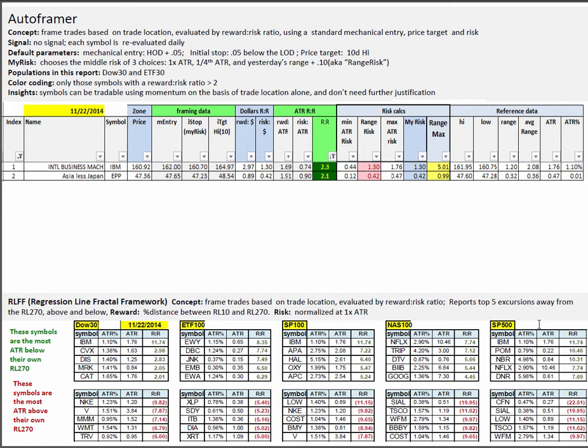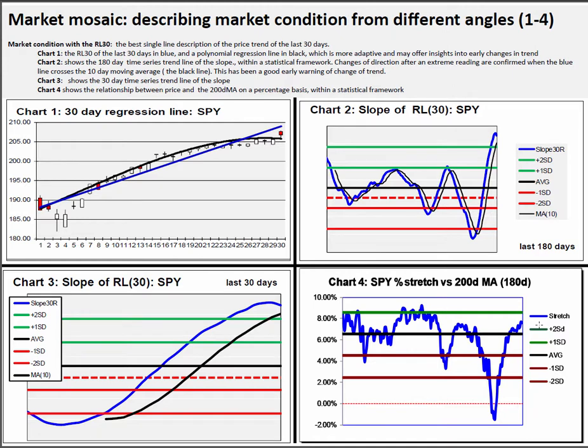And that's everything I want to cover today. Oh, I take that back. Let's take a look at that 30-day slope. So this is the last 30 days. That's what I want to talk about.